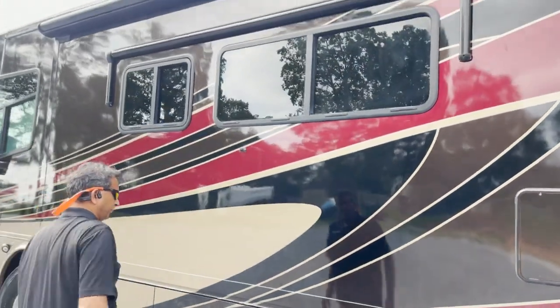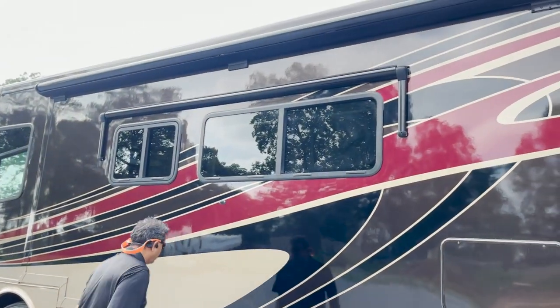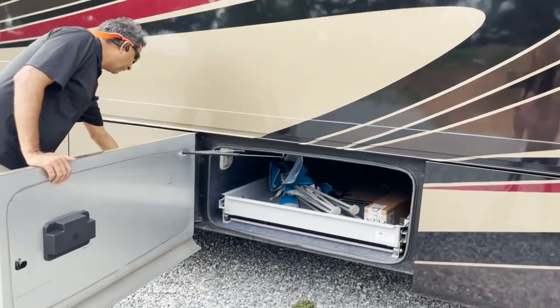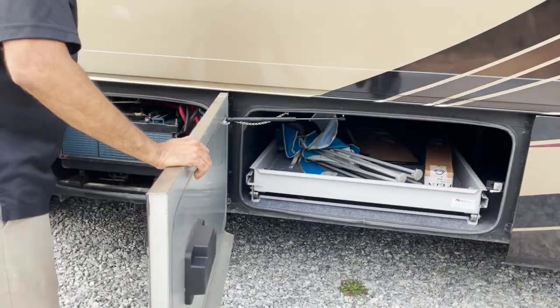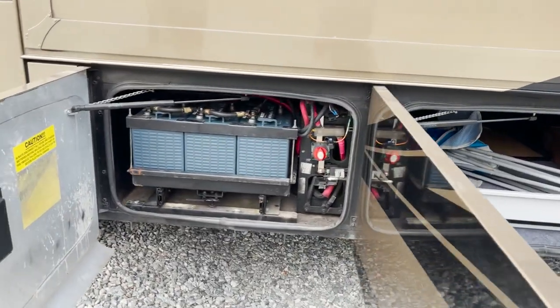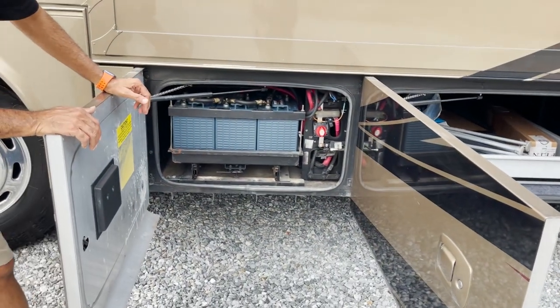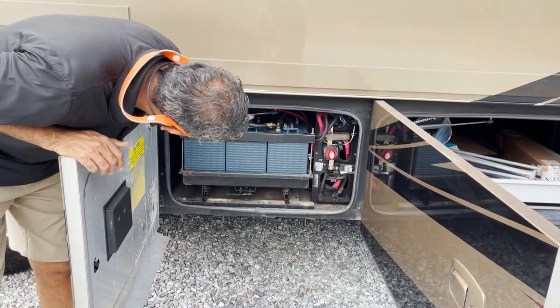Yep. I've got another window awning here. It's not open. That's the chair I was talking about. I need to get it out. If you really want it, you can talk me into taking it, okay? Buy a motorhome, get a blue chair free. Those are your coach batteries. And there are six of them, three in the front and three in the back.